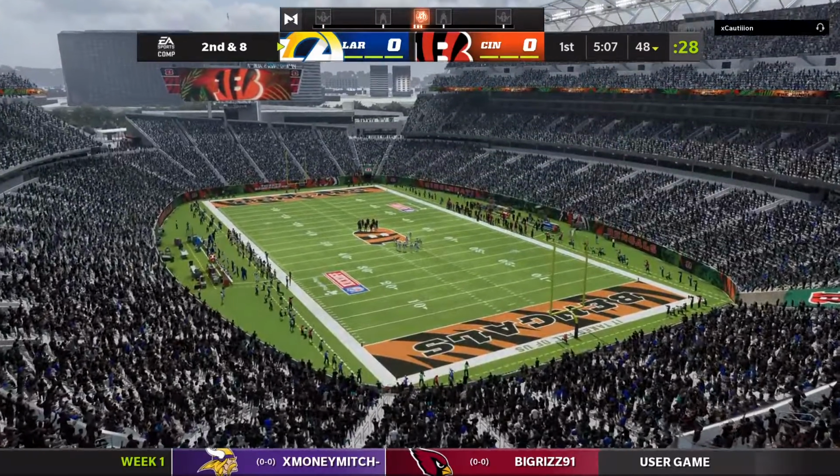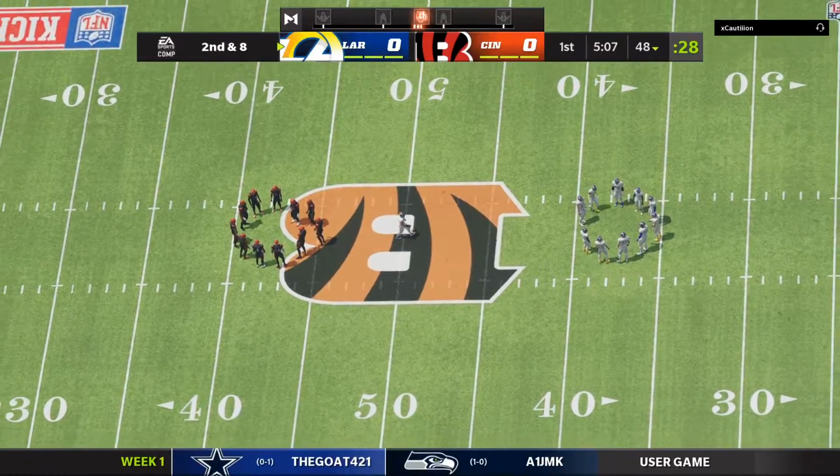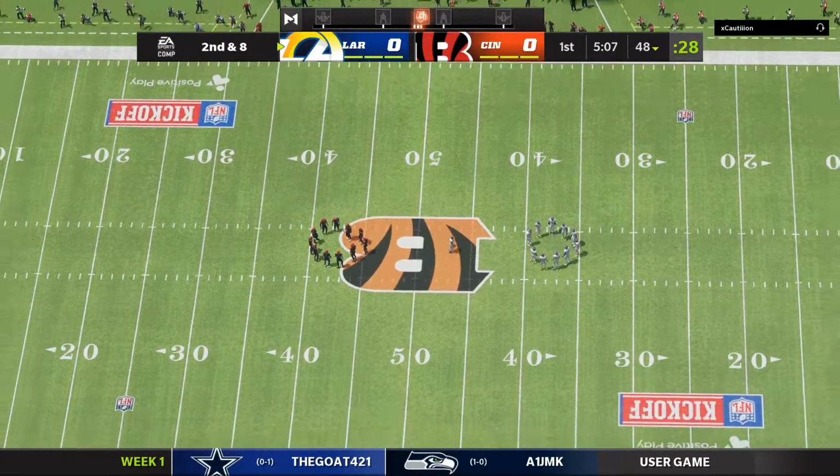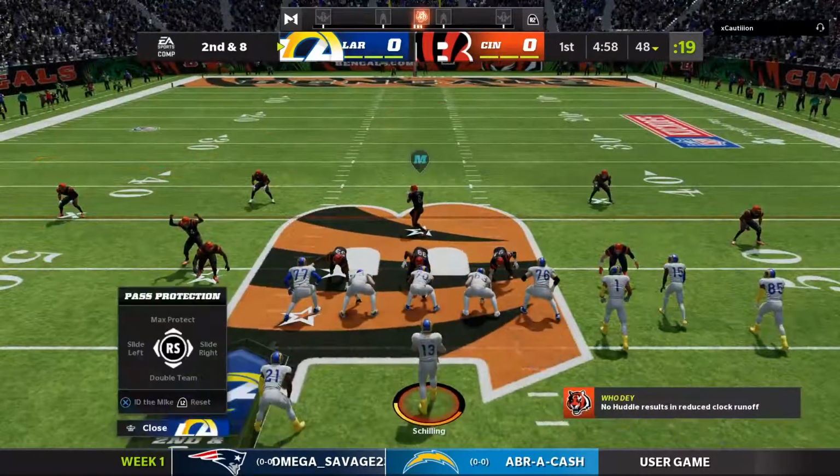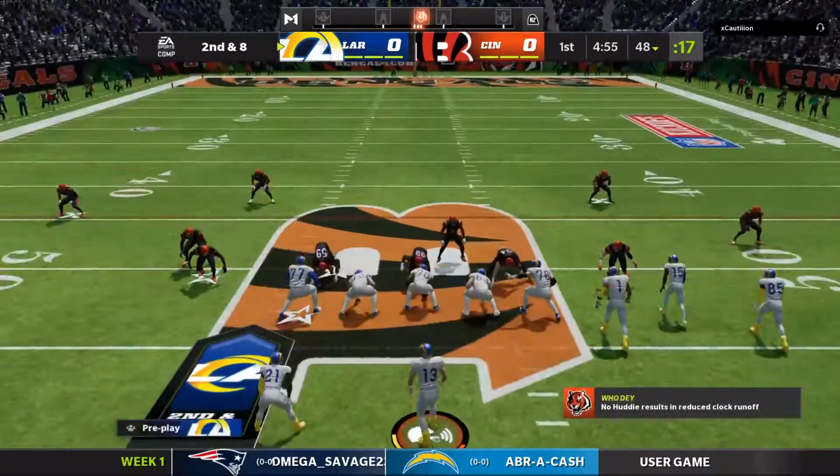Because if they can't get upfield, their job is to go ahead and get low, almost get into a ball sometimes, stack things up, and make it difficult for the runner to find a hole. The last run got a couple. Here's 2nd and 8.